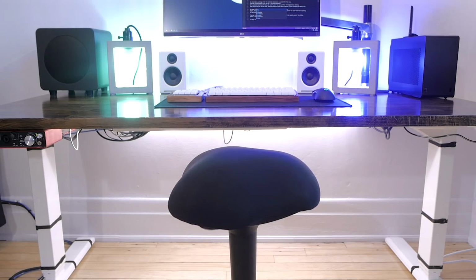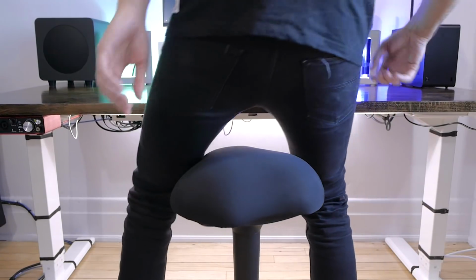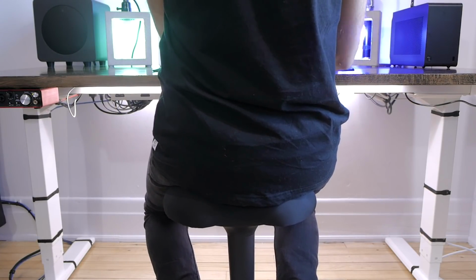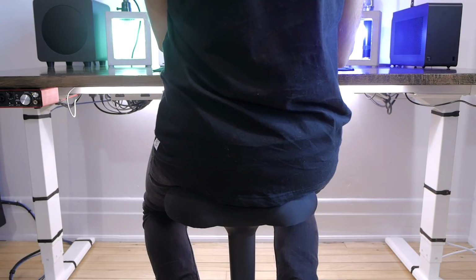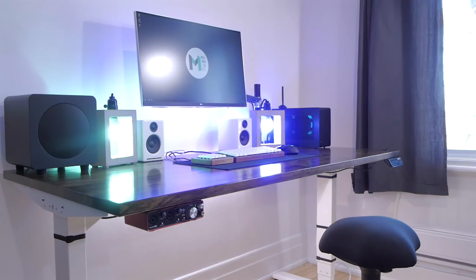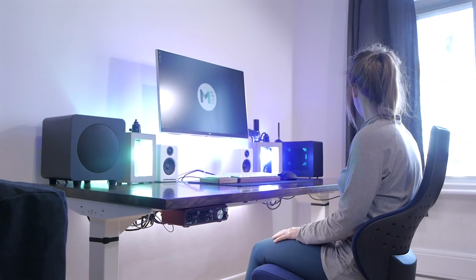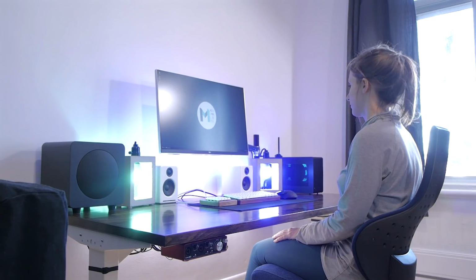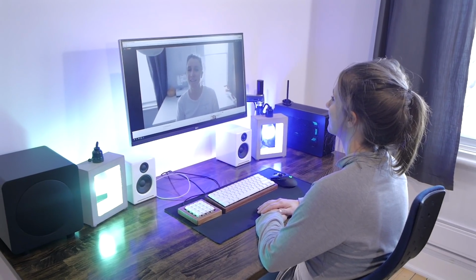I also like to have multiple presets depending on the chair that I use. As an example, I have a wobble chair that I like to use sometimes, and my desk needs to be much higher for it to be usable. Without a height adjustable desk, this would be quite complicated. It's great too if more than one person uses the desk. Everyone can easily adjust the desk's height to their liking that way.